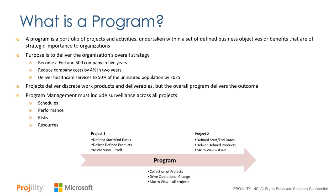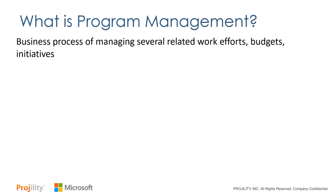And if you look at the diagram on the bottom, on the top, we have a project which has defined start and end dates. It's delivering specific work products, and it's micro, right? In and of itself, it is delivering a series of things where you have another project doing that, another project, another project. They're all part of a program. But that program is really the collection of these projects and interrelated activities, which is designed to drive some operational change. So every project should have a business outcome related to the program. It should be well aligned towards that. Programs are really the macro view of all the interrelated work projects within it. And then we've got the unique projects that deliver on elements of that program. So programs are fundamentally different.